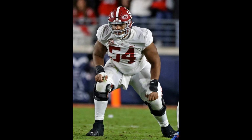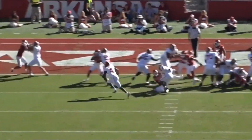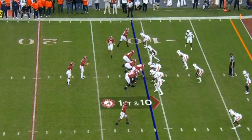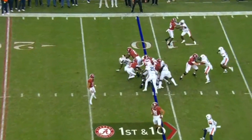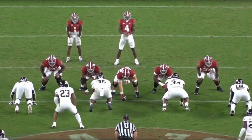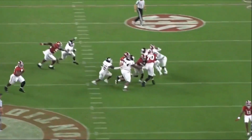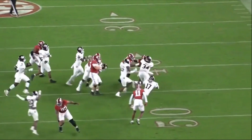Those strong legs show up on his film, as he's able to move people in the run game and easily anchor in pass protection. The second thing you notice is how aggressive and nasty Steen is as a blocker. Seemingly every game, there's at least one play where he lashes onto a defender and drives them 10, 15, 20 yards off the ball before planting them into the ground.